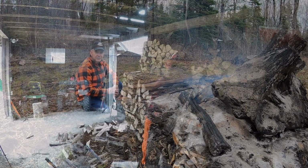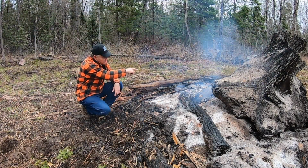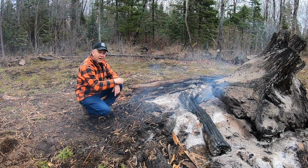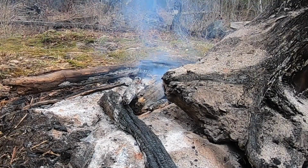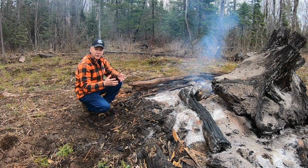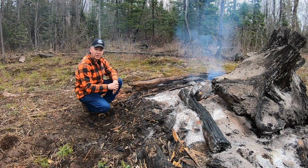Finally got the right conditions to burn off this debris. If you take a look in there, you'll see some flames. I put this on fire almost 24 hours ago. I know a lot of you folks are new to property, or you've told me you've just bought property, or you've had property and you're starting to work it.